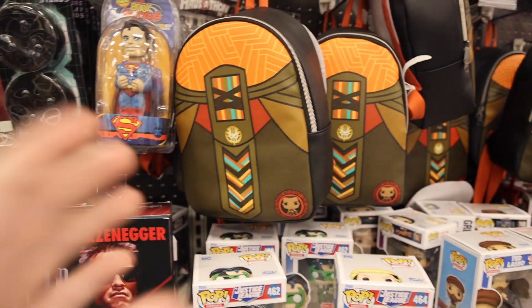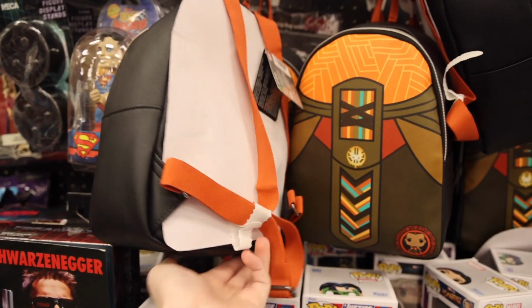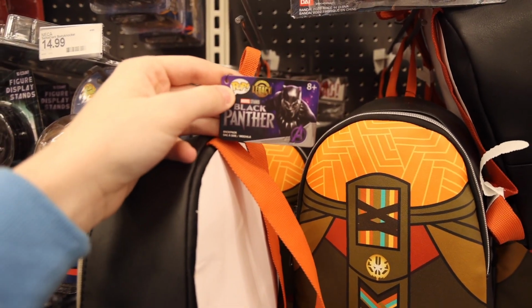Oh, and then right above that I'm noticing this here, which is a Funko thing. You can see it in the corner there. It's Black Panther. I believe it's probably Loungefly, if I were to guess, or maybe it's just a Funko backpack. Ooh, it's actually called a Pop Black Panther bag. Okay, that's kind of cool.